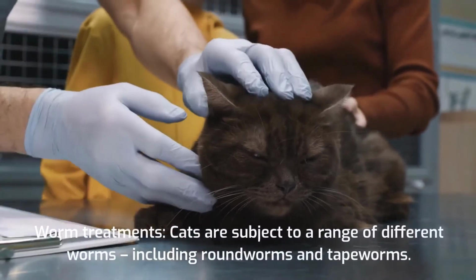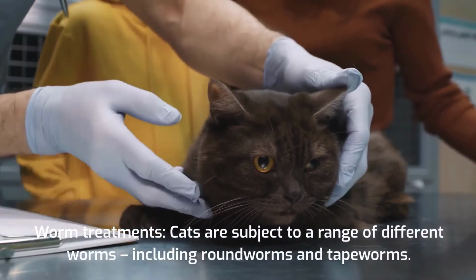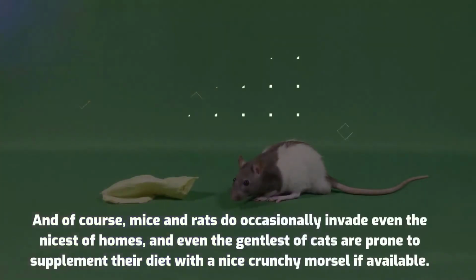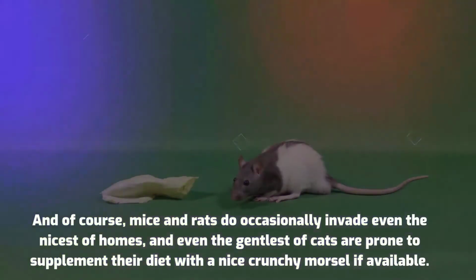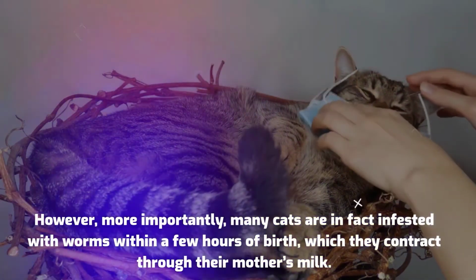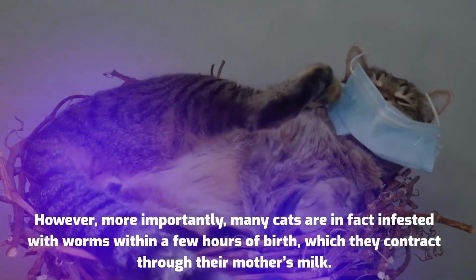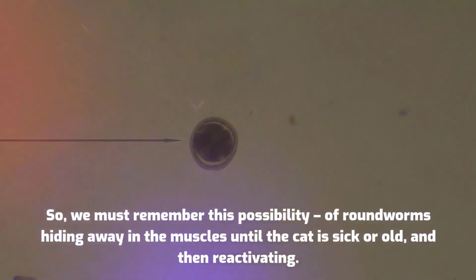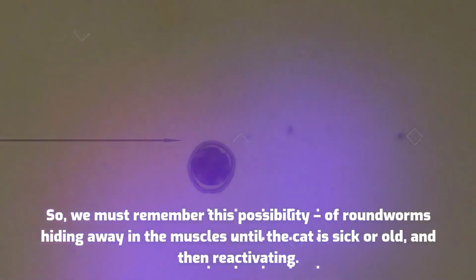Worm treatments. Cats are subject to a range of different worms, including roundworms and tapeworms. And of course, mice and rats do occasionally invade even the nicest of homes, and even the gentlest of cats are prone to supplement their diet with a nice crunchy morsel if available. However, more importantly, many cats are in fact infested with worms within a few hours of birth, which they contract through their mother's milk. So, we must remember this possibility of roundworms hiding away in the muscles until the cat is sick or old, and then reactivating.